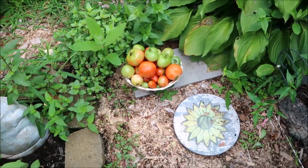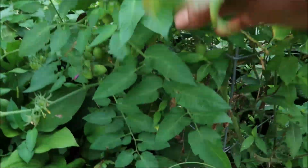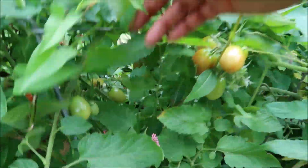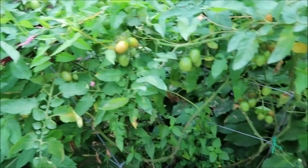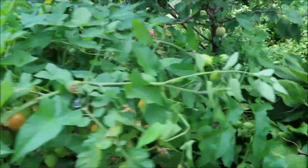I gathered these tomatoes here. I went through and cut off the yellowing leaves. There are always so many, and there's still some more to remove here. But I went in and trimmed them up so that they'll have better airflow. And the tomatoes are just looking fantastic. I was able to harvest a lot.